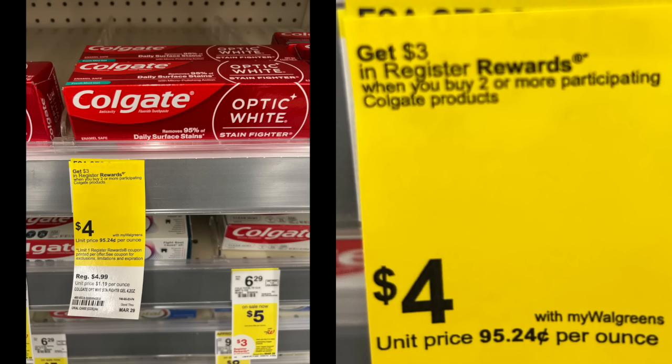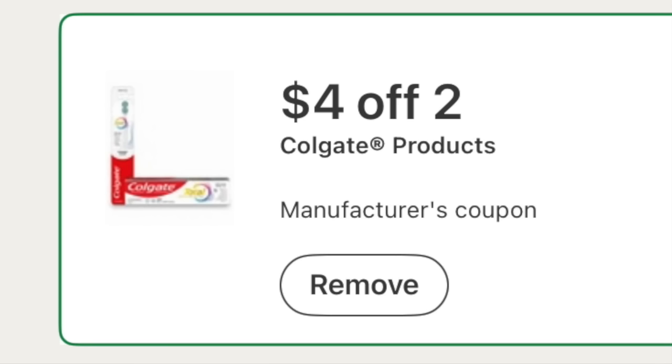And our Colgate deal is back. $3 reward when you purchase 2, and the pastes are $4 a pop. This morning we got this very generous coupon for toothpaste, which is a $4 off of 2. So I am really liking that. Make sure you have it loaded and it's attaching.